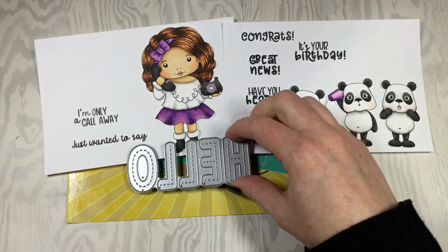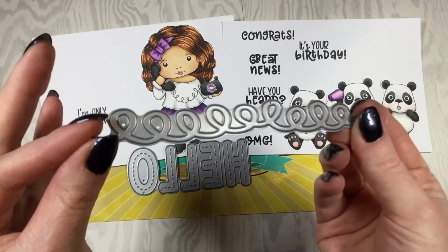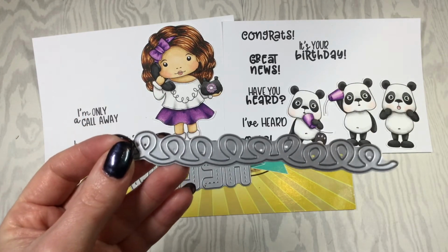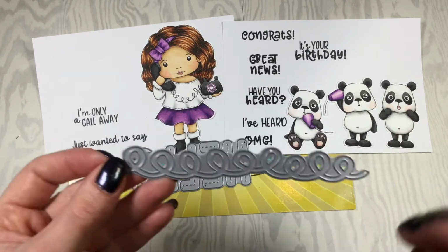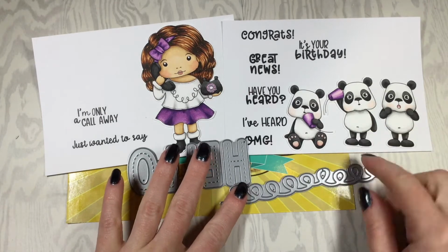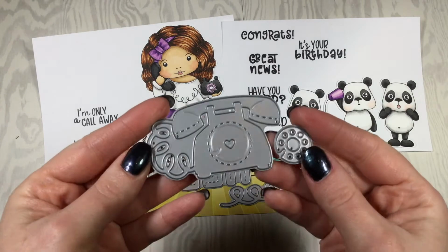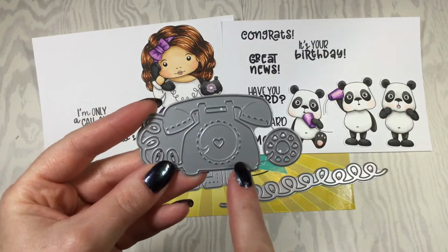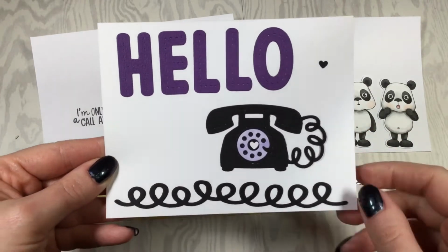Our dies for this month are this stitched hello, and it's these nice big letters which are really fun for cards. Then we have this border die, and it is one of those old-fashioned phone cords. You know, they used to twirl around your finger as you talked on the phone because you're bored and then you get tangled up. Yeah, that's what this is. It also works as just a really fun curly Q border. And our last die for this month is this vintage rotary phone. How cute is that? It comes in two parts so you can layer it. And this is what it looks like when they're cut out.